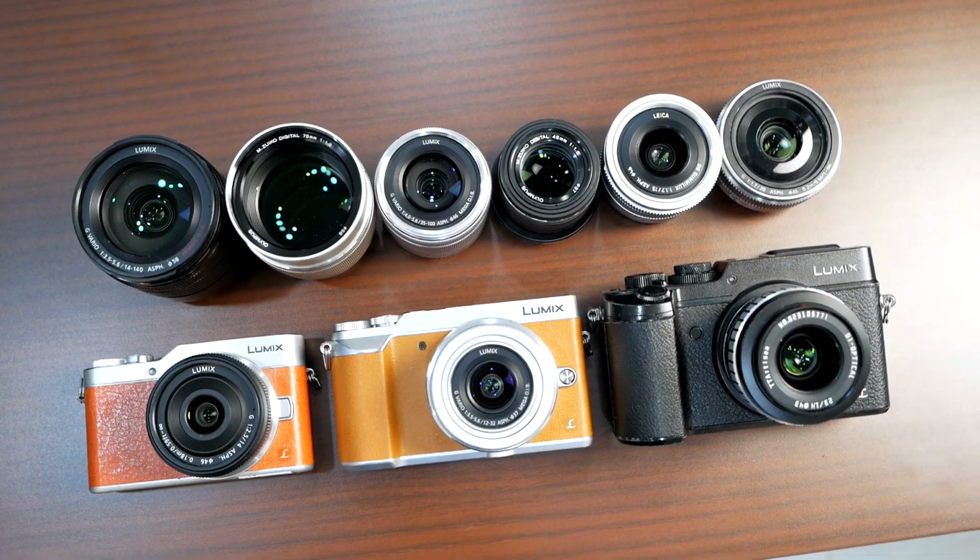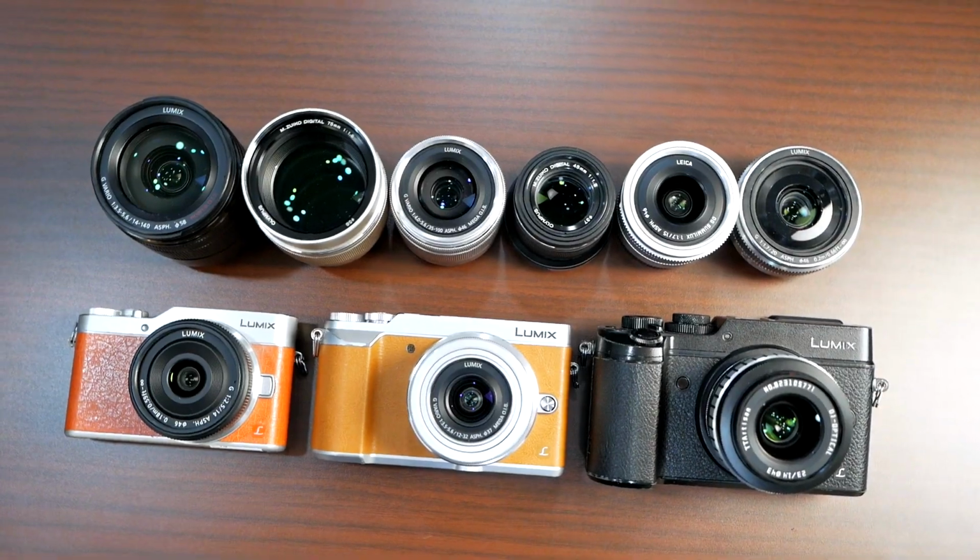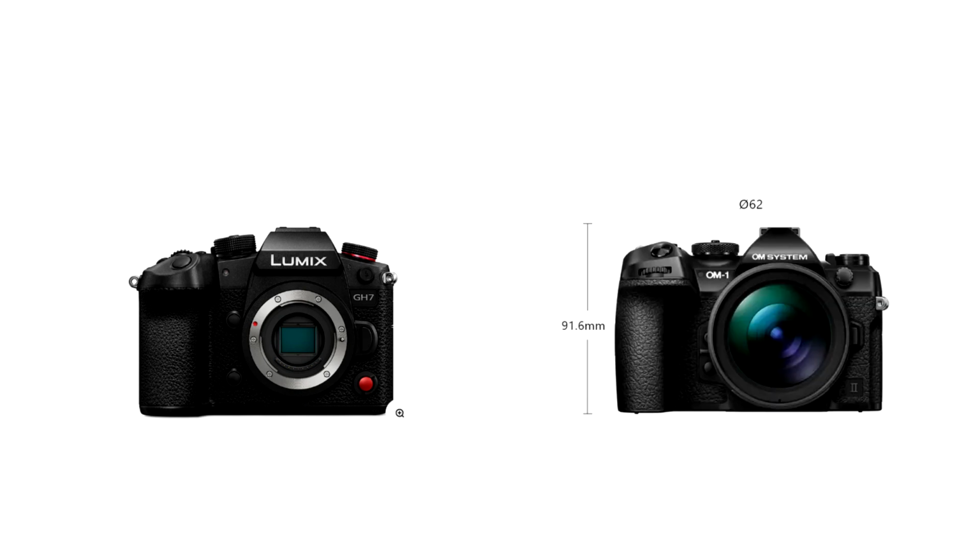Now you guys know that I'm a big fan of Micro Four Thirds. Let's check out some new offerings for Micro Four Thirds. So here's a GH7 and here's an OM1 Mark II. Yes, they're very capable, but something really odd about them. Oh yeah, they're very big and they're expensive.